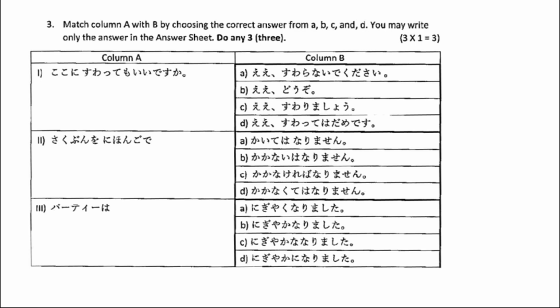In part A, the third question is match column A with B by choosing the correct answer from A, B, C and D. Let us see the first sentence in column A. Koko ni suwatte mo ii desu ka? The correct answer here will be dozo, which means yes, please go ahead.